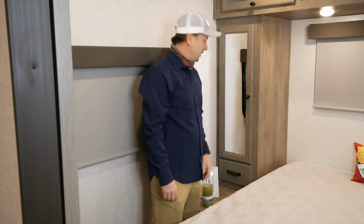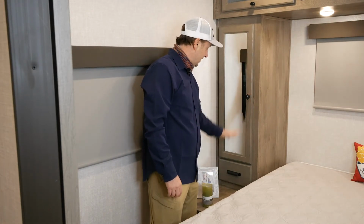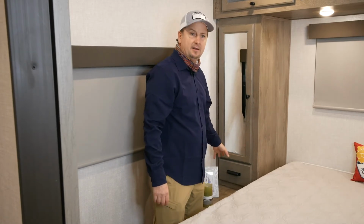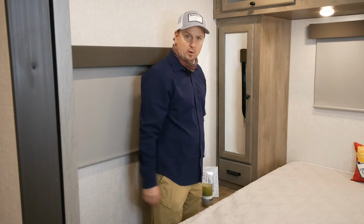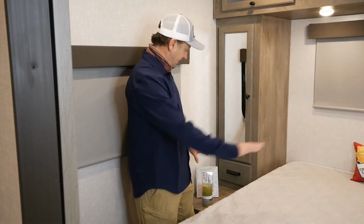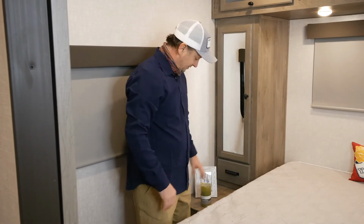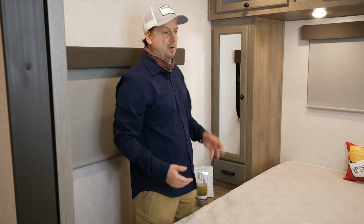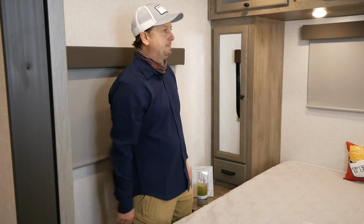Something you want to look for. Again, you can see the nice, easy hardware there. Surveyor puts a drawer on each side, so you can put some knickknacks in it. Socks, underwear, what have you. You've got nice nightstands with USB ports and outlets on each side, so if you wanted to plug in your phone or CPAP machine, you can do that.